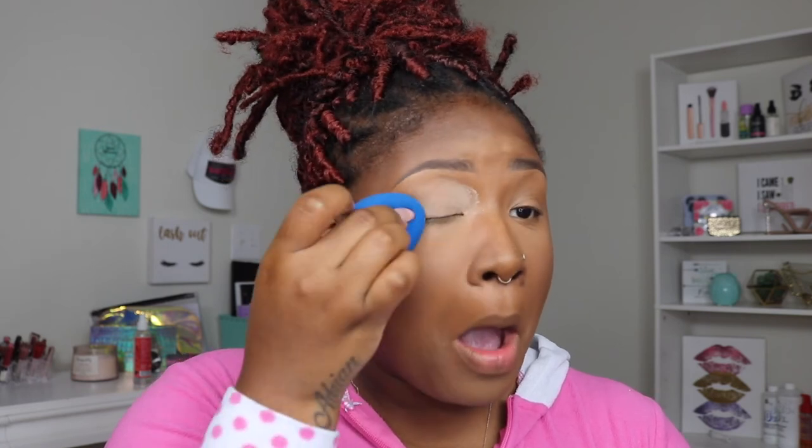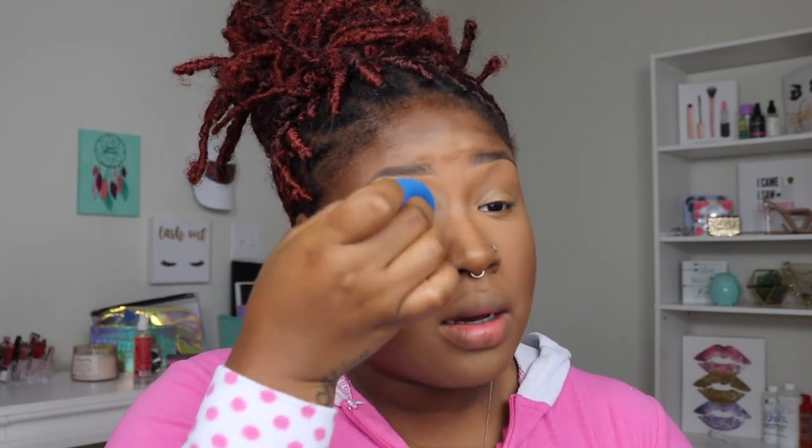Okay, this sponge sucks. That sponge I got in my BoxyCharm like a couple months ago. It sucks. I used it once, never looked back, and now I'm seeing why, because it's trash. Okay, so we're just gonna keep it moving. Setting the lid. So look at the freaking material.